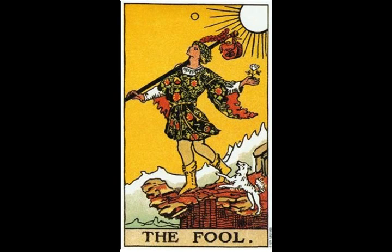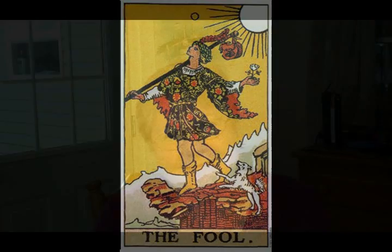So there we go, a little bit of a tour through the re-editions of the Waite-Smith Tarot deck, in great part true to the original drawings, with shiftings in the line art and shiftings in the coloring.